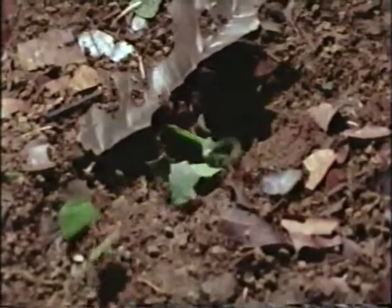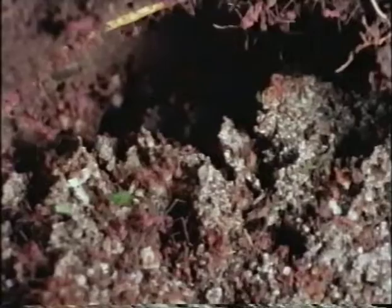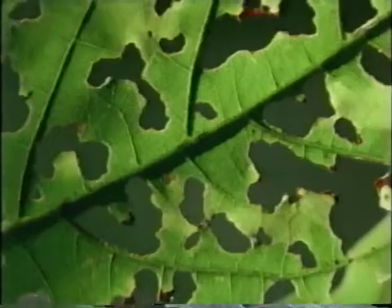Now, what do the ants do when they get the leaves home? Well, they don't eat them. That would be too easy and not nearly gross enough. No, everyone chews leaves up, sprays disgusting ant goo all over them, waits for yummy fungus to grow, and chows down on that. It's just like growing your own vegetables, only a lot yuckier.